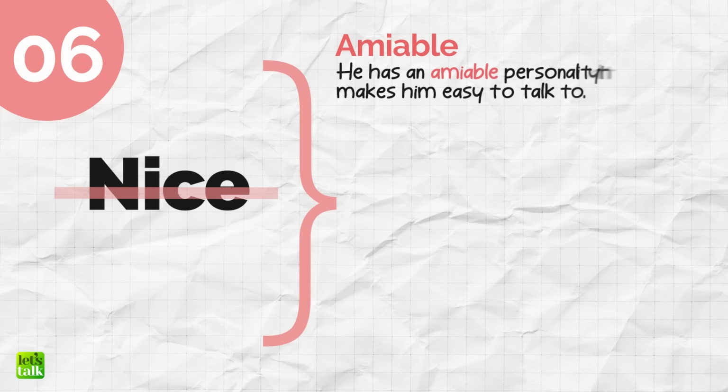Appealing. The idea of a long weekend getaway is very appealing. Gracious. Her gracious response to the compliment made everyone smile. Exquisite. The craftsmanship of the jewellery was exquisite. With that, move on to the next word.